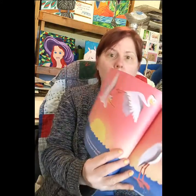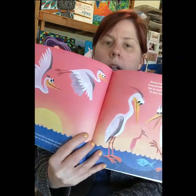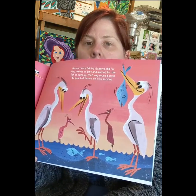That would be awesome. Herons catch fish by standing still for long periods of time and waiting for the fish to swim by. That may sound boring to you, but herons do it to survive. Did you know that great blue herons live in colonies as well? They mostly live along coastlines or near ponds or streams. We have a gray heron right now that comes and visits at our lake.